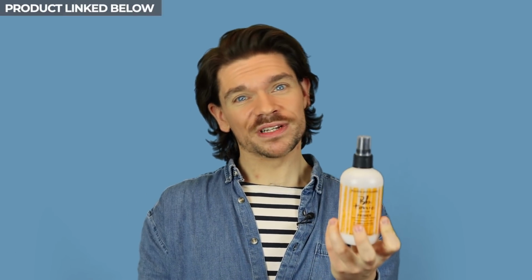Compared to other pre-stylers and heat protectants, I think it's great. Bumble and Bumble produce some really fantastic products, and this is just one that I think is really good. Now, let me give you some honourable mentions: products that I've used a lot this year, but haven't really made the top five most used.